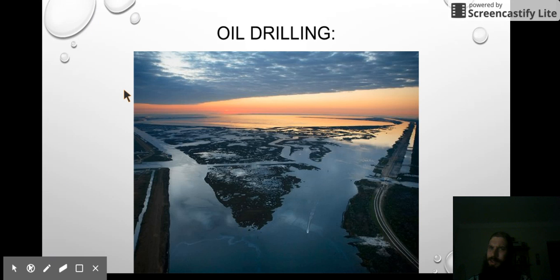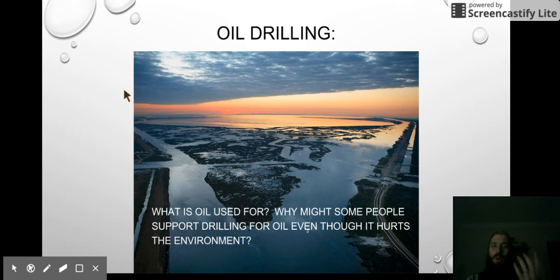Now, oil drilling is something that humans do to the land. That's something that we could stop, right? If it's causing problems, why do we do it? Well, oil is used for energy. So, why might some people support drilling for oil even though it hurts the environment? Well, it's used for energy, so people need that energy to power their cars and their homes. So, even though there are problems with oil drilling, there are also benefits from oil drilling. So, we keep doing it because even though it's bad, it can also be good.